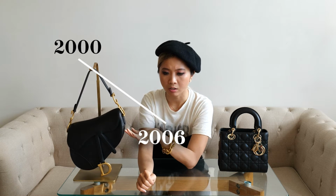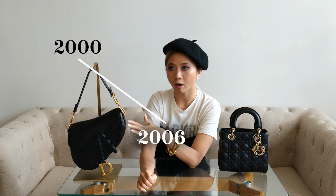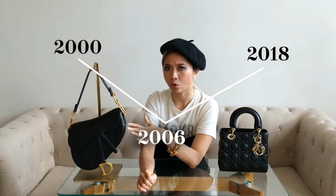And the saddlebag was hot in 2000 and then went quiet in about 2006. And then it was hot again in 2018. So you know what I mean? Like, well, this one is.